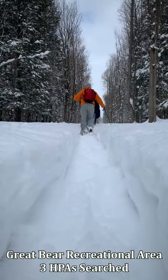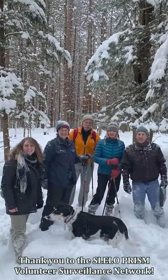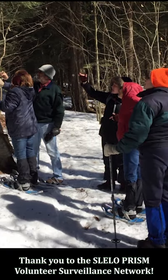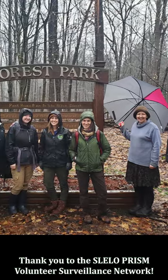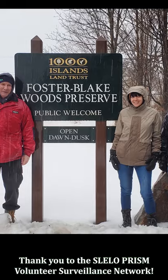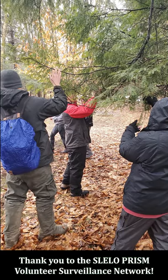We'd also like to thank all of our volunteers for helping us search for HWA populations throughout our region. We currently have 37 volunteers who have been trained to recognize and report IMAP HWA detected and not detected observations. Early detection for invasive species gives a strategic advantage for rapid response and management initiatives.